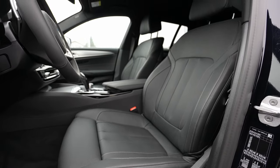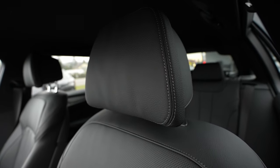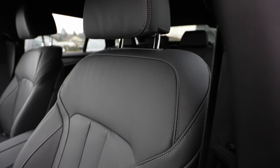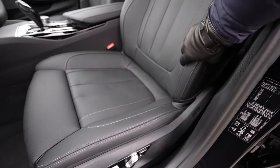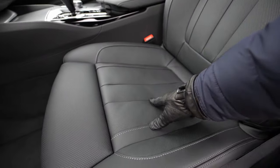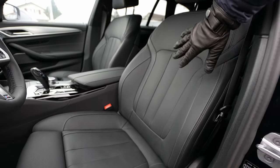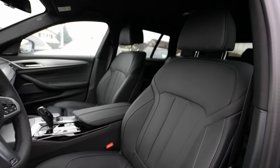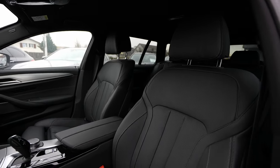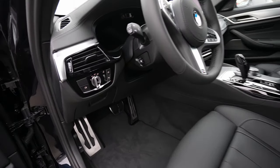The design of the seats is also very nice, and also they are very wide and comfortable. You can see the stitches, you can see the shape of the seats, and even that they have side support there and here, and they are quite comfortable. They are wide enough to have great comfort even on a long trip. So in terms of the seats, very good quality. So BMW makes an amazing job, as I expected.